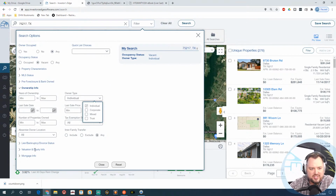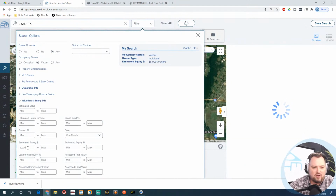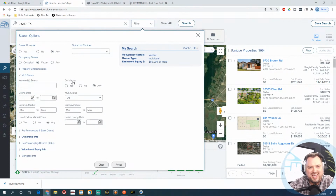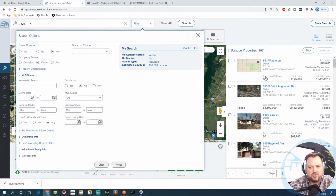But the other thing I could do is I can say, hey, I want to make sure these guys actually have equity. So let's just say I want to make sure they have at least $50,000 worth of equity. So that takes me down to 199 properties. So there's 199 properties in this zip code that I know are vacant. The other thing that you can do is say, hey, are they on the market? No. I want to make sure that they're not on the market. So there's 197 properties that are vacant, that are not listed, that have $50,000 worth of equity in them right now. There's 197 of those.